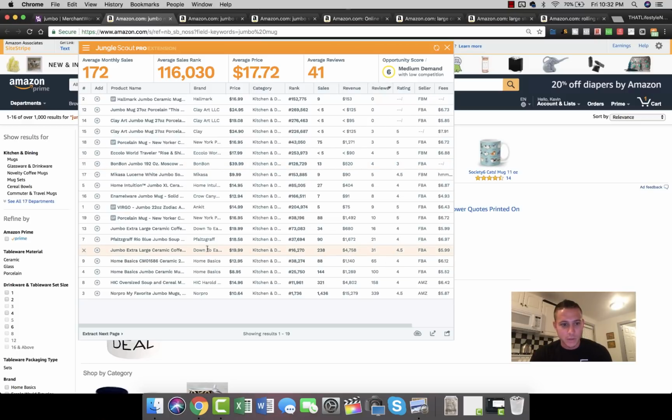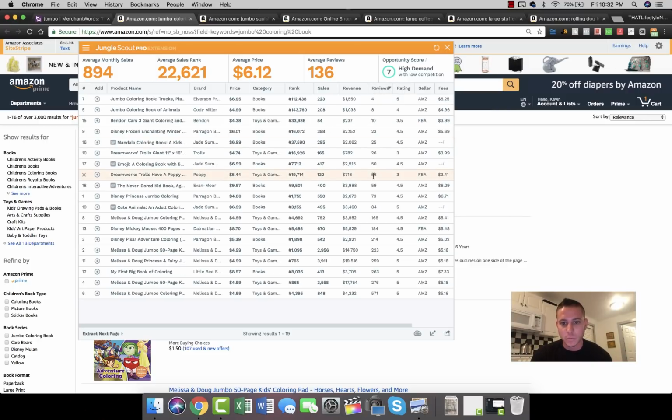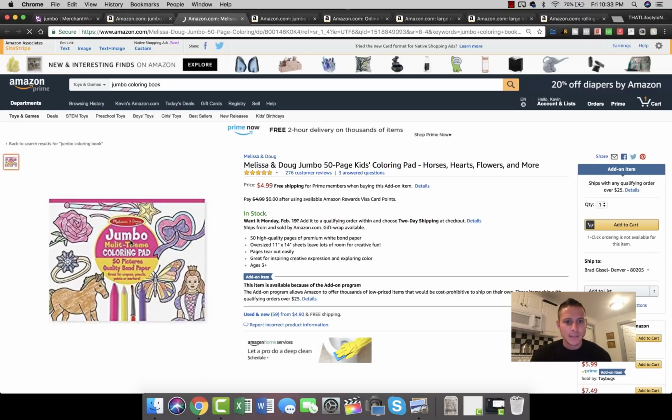Really, the numbers are what you're more concerned with. There's some that are doing okay, but it's definitely not one that we're gonna kill ourselves about. Okay, so we see Jumbo Coloring Book. This is a 7. Again, it's not the biggest, and it's not the end of the world. We do see some okay numbers here, but realistically, the ones that are kind of doing the best are these.